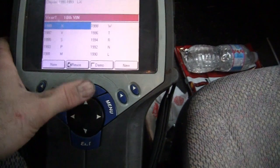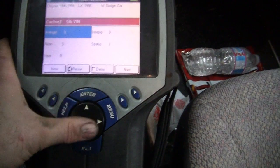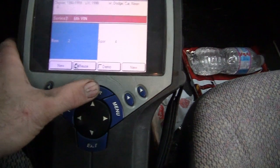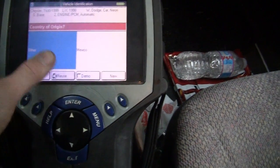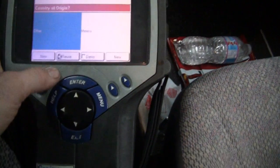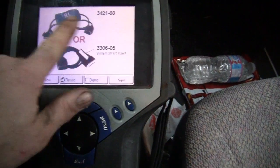Okay, so '98 Dodge car, Neon, base model, engine PCM, automatic transmission. Not in Mexico, so it's other. It's just telling you what cable to use. I have the smart cable in here.